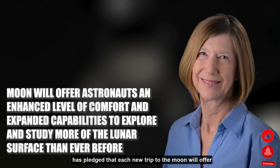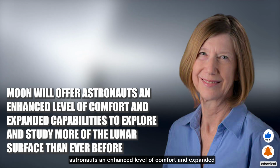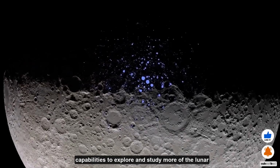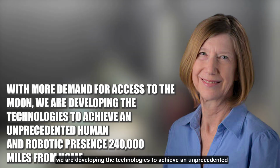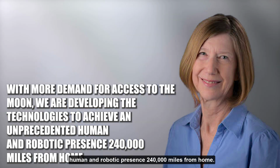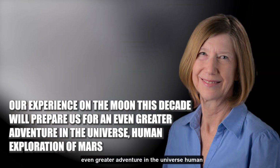Kathy Luters, NASA's Associate Administrator, has pledged that each new trip to the Moon will offer astronauts an enhanced level of comfort and expanded capabilities to explore and study more of the lunar surface than ever before. In a statement, Luters remarked, "With more demand for access to the Moon, we are developing the technologies to achieve an unprecedented human and robotic presence 240,000 miles from home. Our experience on the Moon this decade will prepare us for an even greater adventure in the universe, human exploration of Mars."